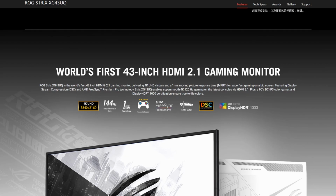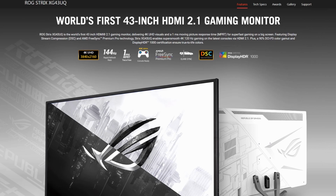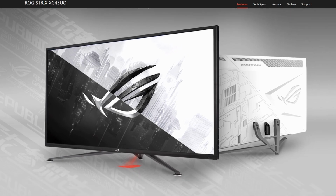And we should also mention that part of the marketing for this massive monitor is that it claims to be the world's first 43-inch gaming monitor designed specifically to work with the current game consoles, which are of course available on the market with HDMI 2.1. Now, I wasn't able to test this out because we simply don't have any current-gen console, no PS5, no Xbox Series X, because other than the fact that we cannot afford it, they are just simply not available for us to purchase. So the bonus point is that we don't have to buy it.